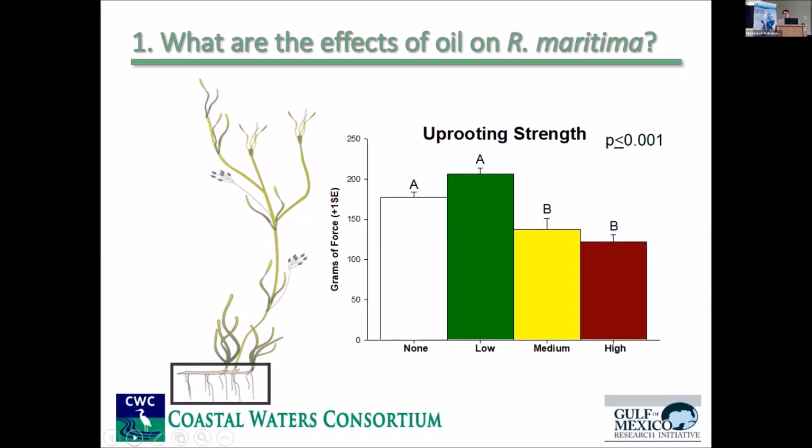Okay, and so finally, we measured one other thing, and that's uprooting strength. So we measured the amount of force it takes to pull these plants out of the sediment. All right? And we found that significantly less force is required at medium and high concentrations of oil to uproot these plants. All right, and this is really important. This is likely related to those changes in root morphology, but maybe also lubrication of the sediments themselves, and maybe changes in the microbial community that affects soil cohesion. But this shows that there's a potential for greater erosion as a result of oil-contaminated sediments.